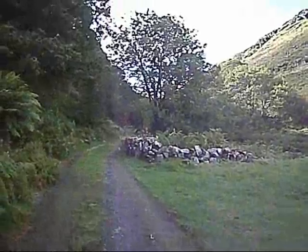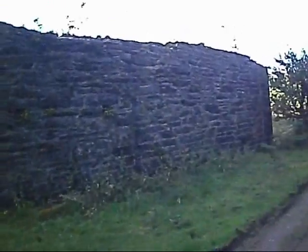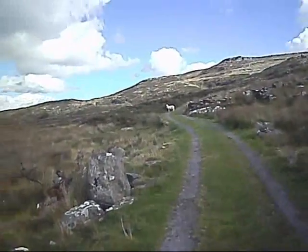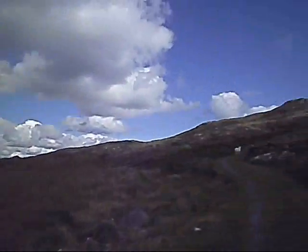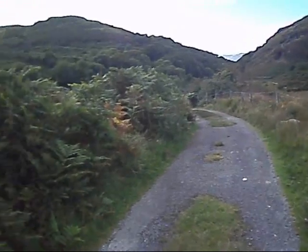Coming out of the wooded section of this little valley, and here's a curious square stone structure. It might have something to do with the little stream that runs alongside it. Coming out into open ground here. And there's that little hidden, but quite pleasant wooded valley.